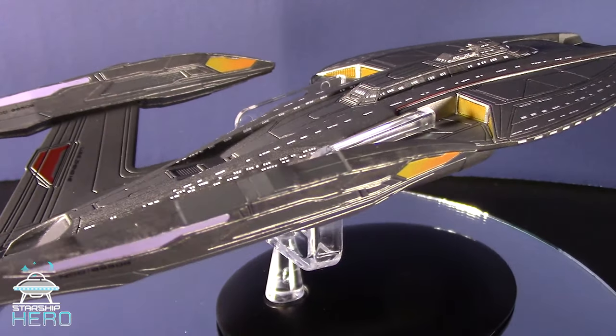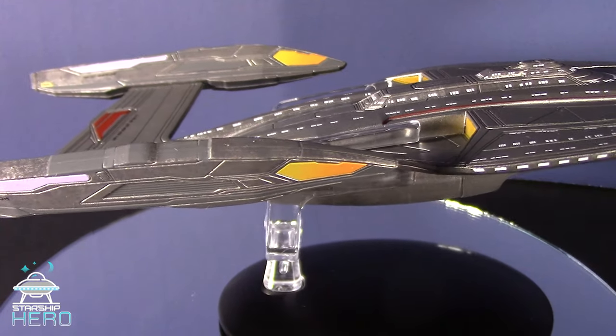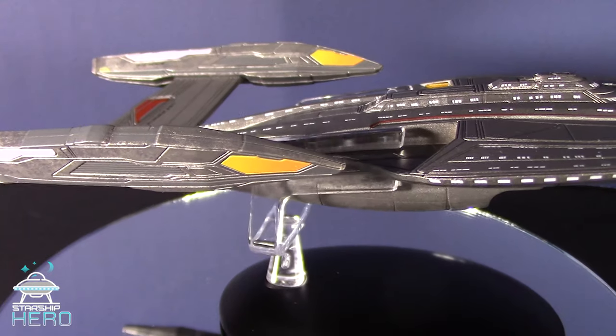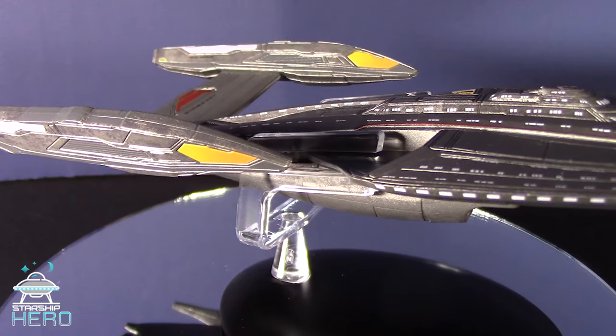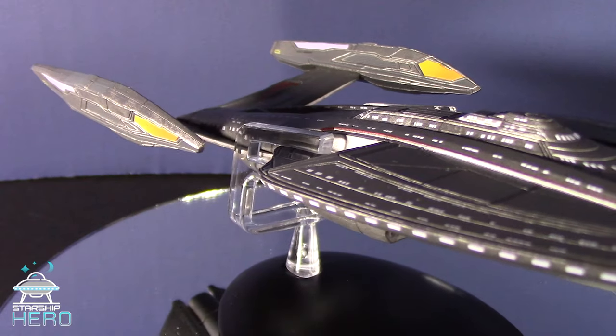The USS Zheng made its debut at the end of Star Trek Picard's first season. It was under the temporary command of Admiral Will Riker, who referred to the Inquiry-class ship as the toughest, fastest ship Starfleet has ever put into service.